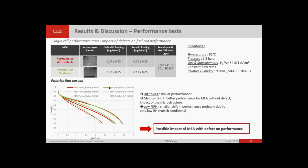In green, you can see the MEA with no defect, and in red, the one with defects. So for a high percentage of relative humidity, it's quite the same, with similar performances. But if we decrease the relative humidity, we can see that there is a better performance for the MEA without defects. So there is a real impact of the microstructure on fuel cell performance.